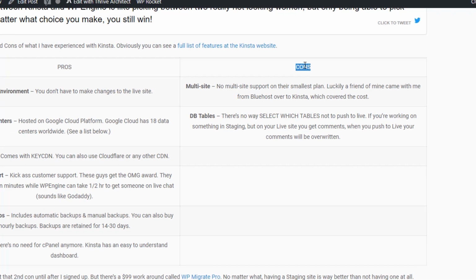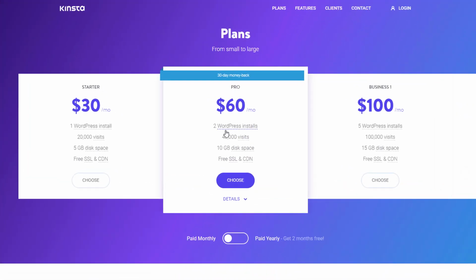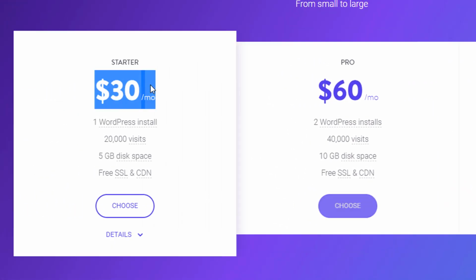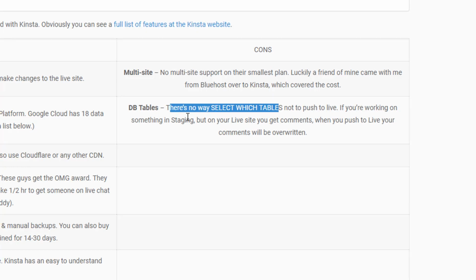Now the cons. Multi-site. You got to be at the second plan with Kinsta. It's the $60 plan. They don't offer the multi-site for the $30 plan. So I have planetmarketing.com in English and planetmarketing.com/ES for Spanish. So I have to be on the $60 plan. Another con, and maybe this feature will be available by the time you watch this, is there's no way to push tables or to select which tables to not push from staging to live.